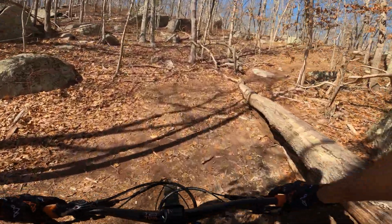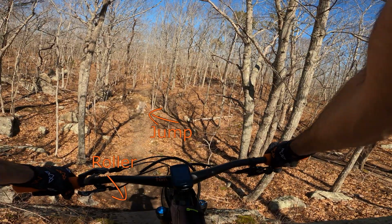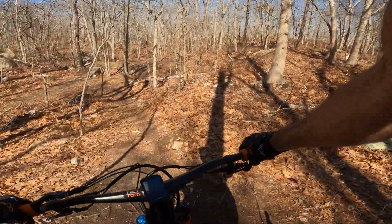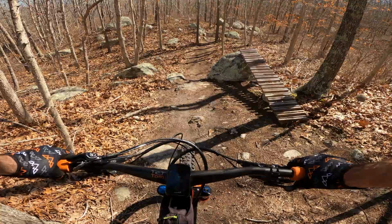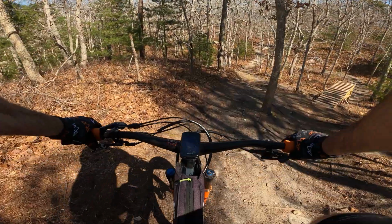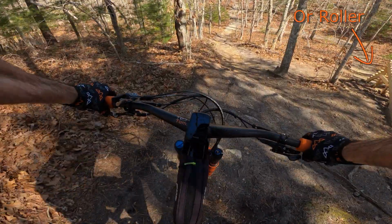Another skinny thrown into the mix of this challenging tech. Here you have a steep roller right into a jump. And here's that jump closer up. Yet another feature. With almost every turn there is something to session on. Here's another, a drop. But wait, it's a roller too.